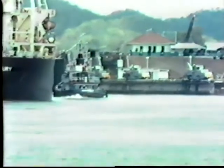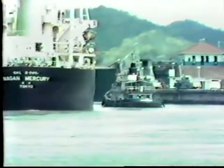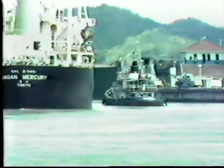Tug has just let go. He's going to back up and pull away here pretty quick. Okay, we're out of the docks. We're on our way to Gatun Lake. Up through the cut here. You can take a close look. We've got some range markers ahead.